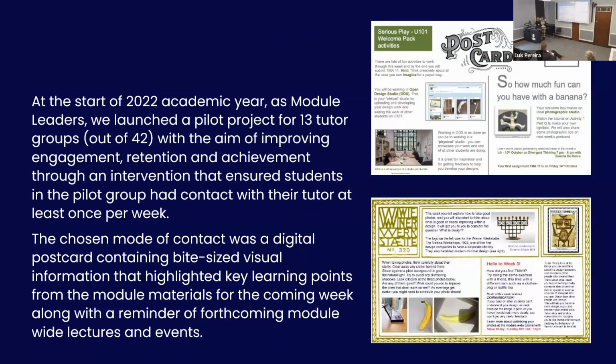At the beginning of 2022, Elouise and I, as module leaders, decided to run this pilot project for 13 out of our 42 groups. We have 20 students or so in a group, and we were trying to see what we could do in a small way that didn't involve too much input from tutors and ourselves, to make the tutors have contact with their students at least once a week. That might not sound an awful lot, but the way that the module is constructed is that they might not actually have contact with their tutor for 4 to 6 weeks, even the way the assignments are spaced out. So we wanted to increase that engagement with the group at least once a week.